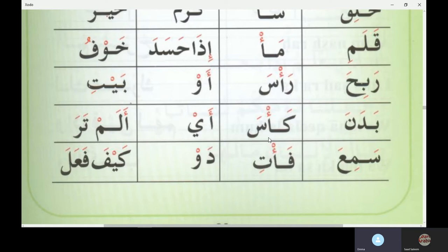And is the first sound ha on the next one? It is kaf. So kasa. Good, kasa. Good. Alam. Alam Tara, good. Okay. Samia. Good. Fati. Dau.